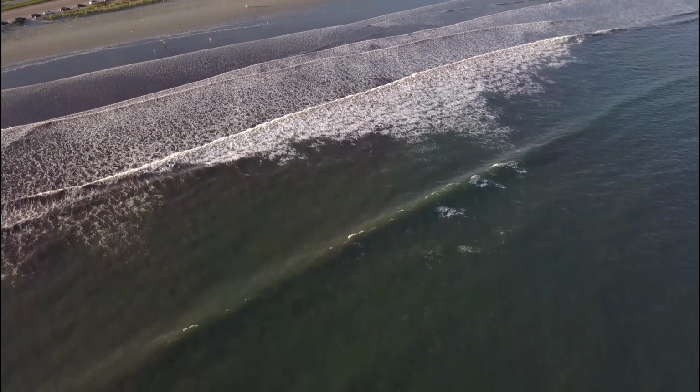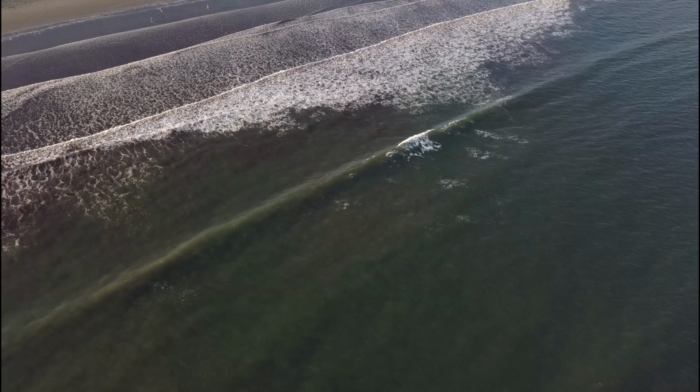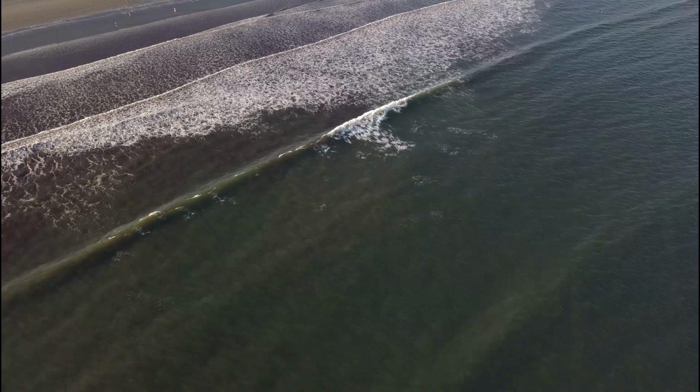This clip here, there's a great view of the two giant sandbars that are formed along the beachfront, making their way out to the ocean.